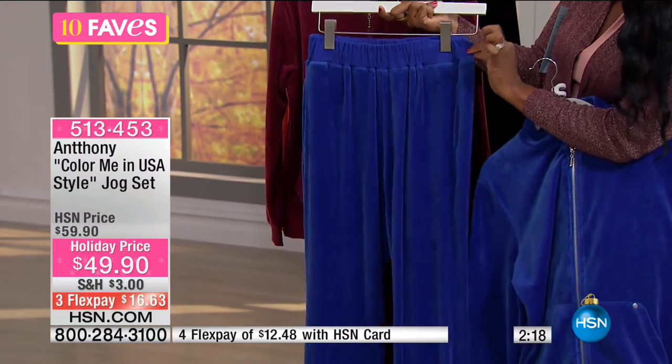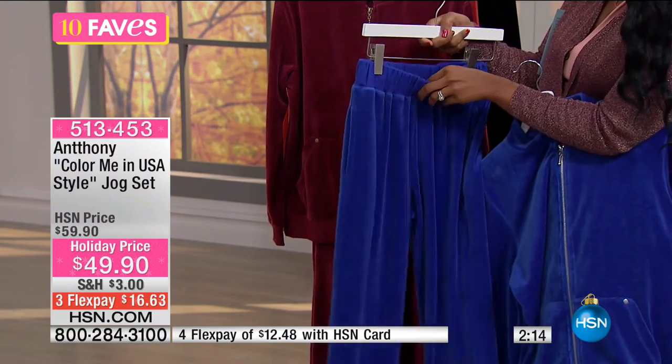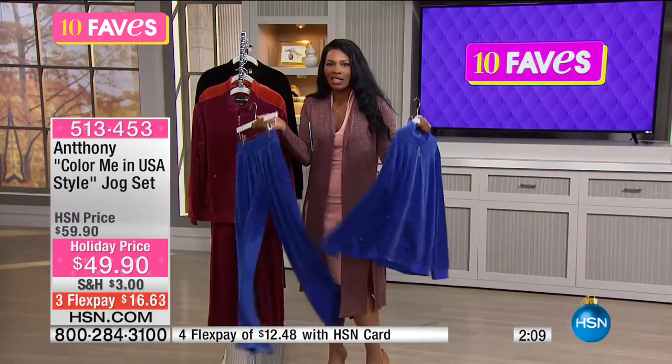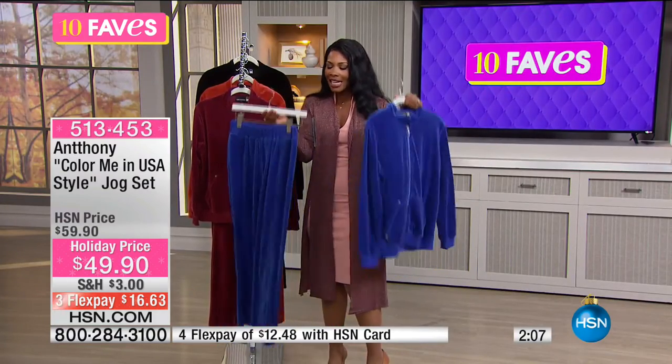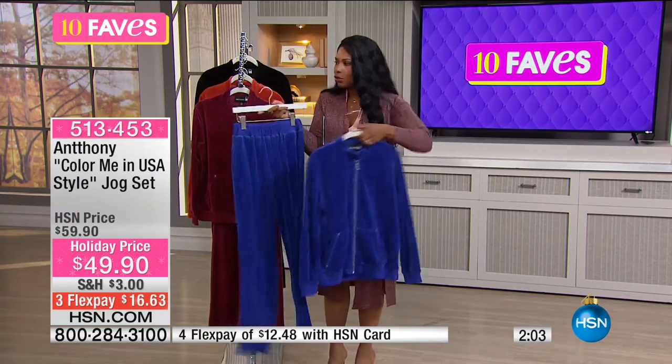And I like that waistband there too, because it's gonna stay put. And one other thing that I like about the waistband is that it's not a drawstring. That's just my own personal thing. I'm not really into drawstrings because I don't like the strings hanging. So it's nice that you've got the look without having the strings hanging or losing the strings.